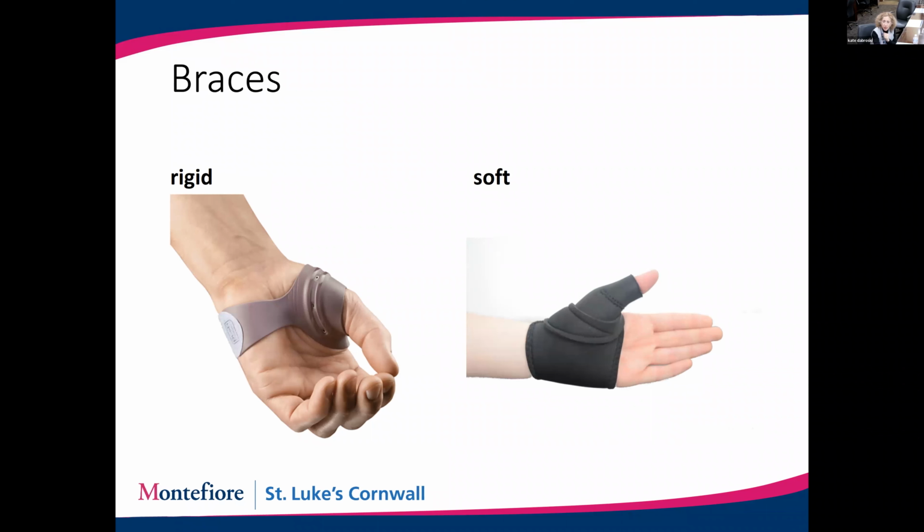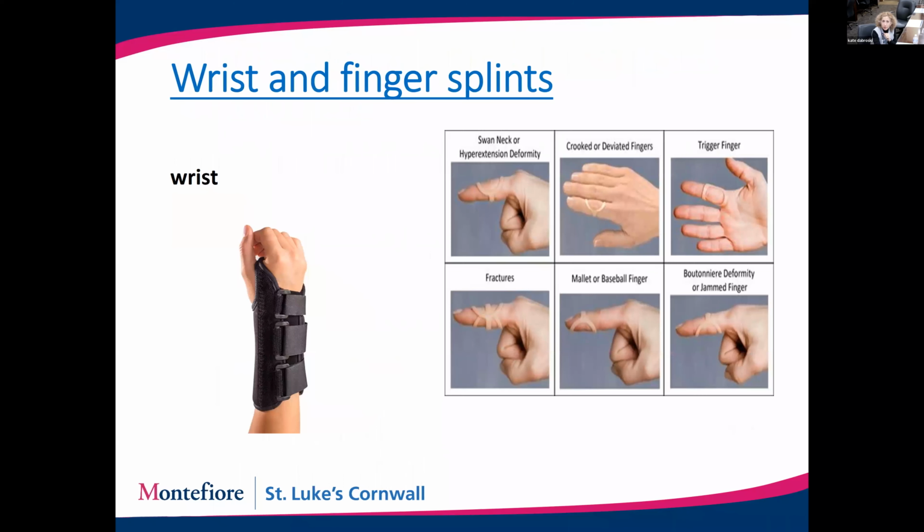Braces, as I said, there's lots of different kinds. These are 2 braces for basilar joint arthritis. And usually by examining you, I can guide you to one or the other, whichever is going to be more helpful for you. Sometimes that soft one is where we start. And as the disease gets more progressive, the rigid one is more helpful, and sometimes vice versa.